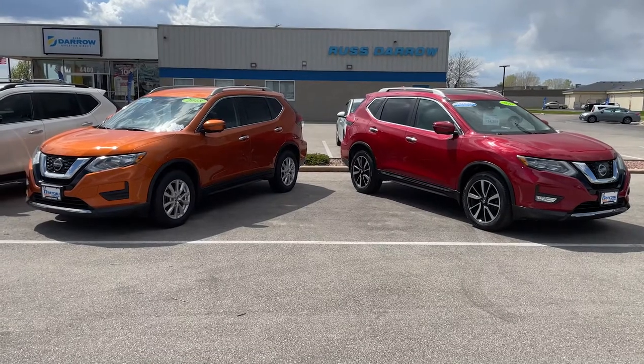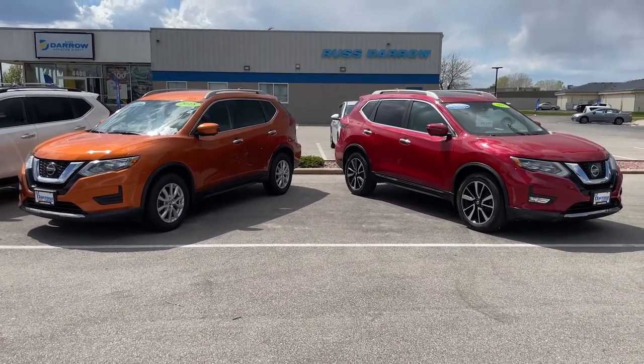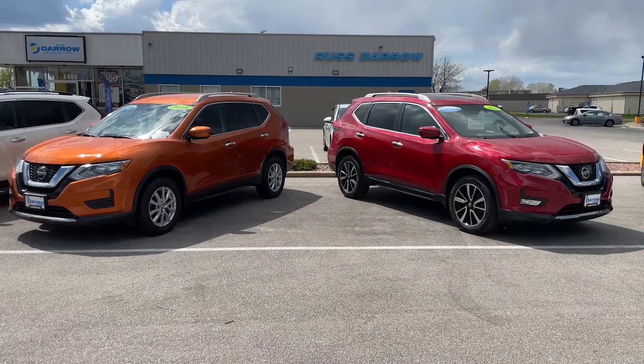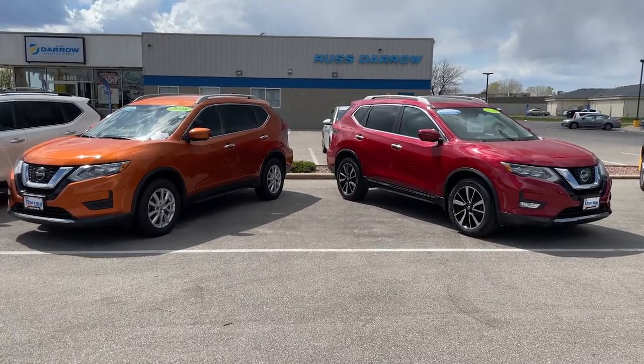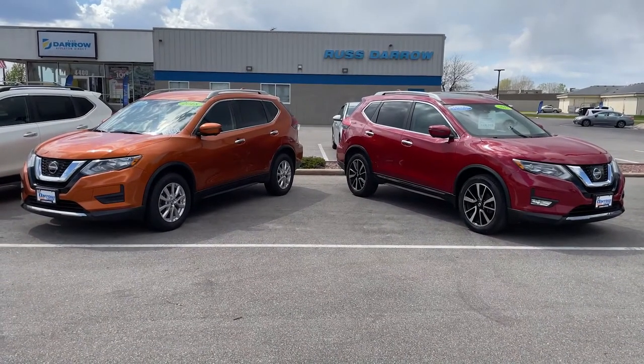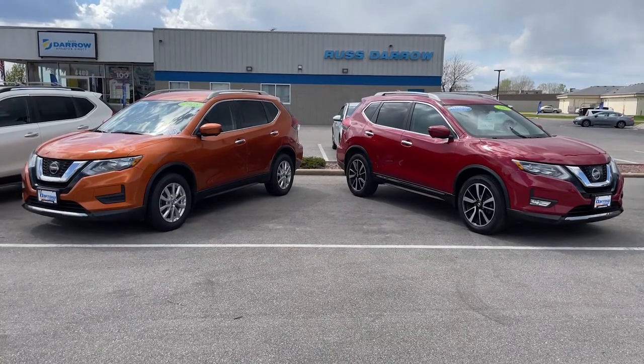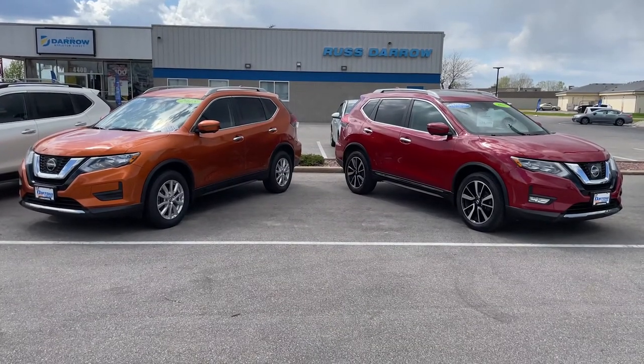For example, take these two Nissan Rogues here. The one on the left is an SV, which is the Rogue's middle trim level, and the one on the right is an SL, Nissan's top trim level. Now, they're both going to look similar, drive about the same, and share many of the same comfort and convenience features, and even some of the same safety features. But there are going to be some key differences.